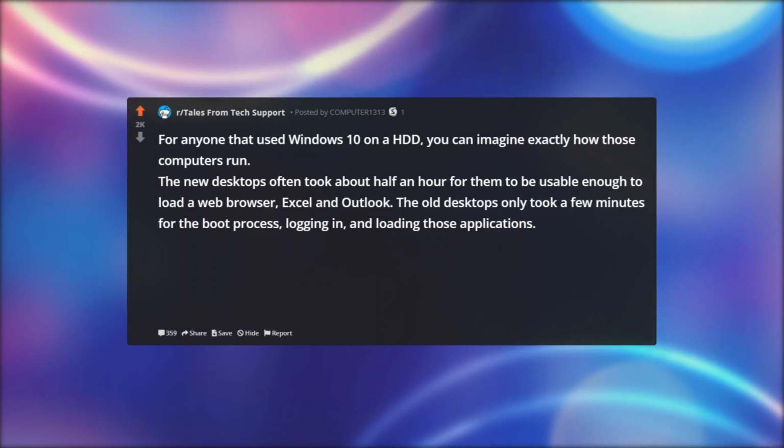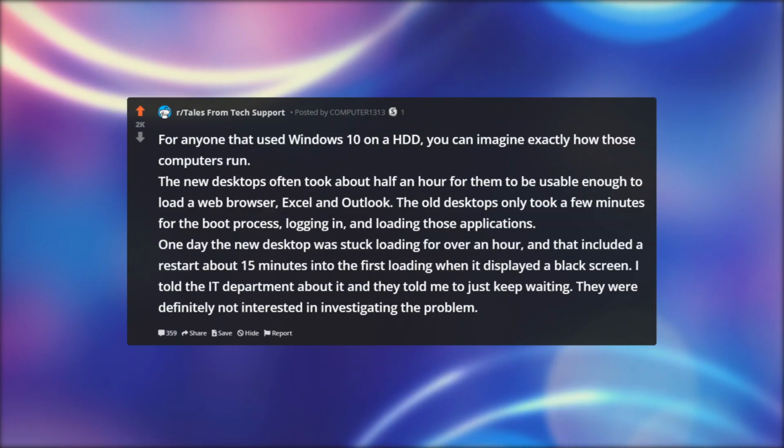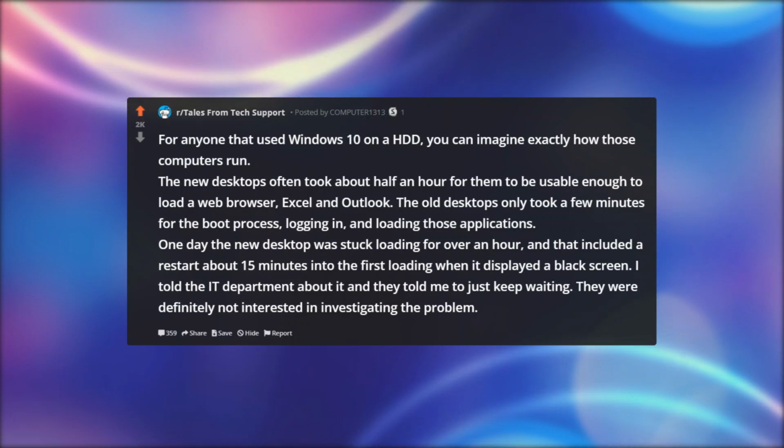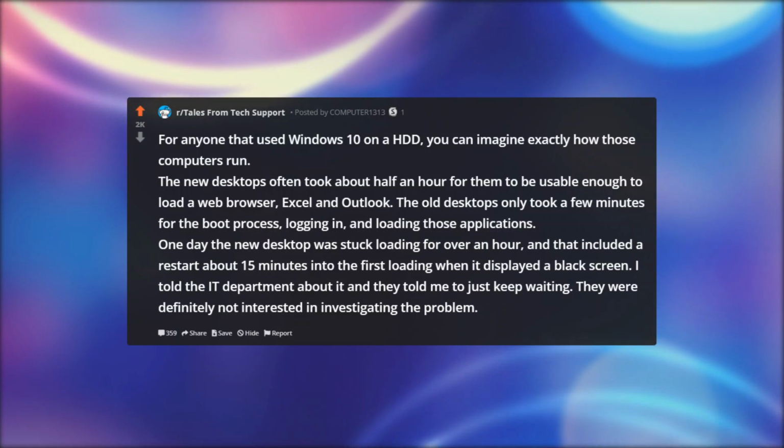The old desktops only took a few minutes for the boot process, logging in, and loading those applications. One day the new desktop was stuck loading for over an hour, and that included a restart about 15 minutes into the first loading when it displayed a black screen. I told the IT department about it, and they told me to just keep waiting. They were definitely not interested in investigating the problem.